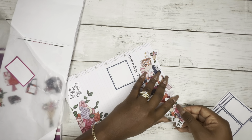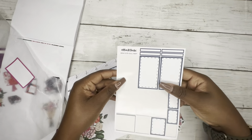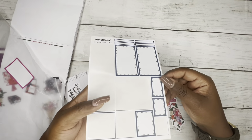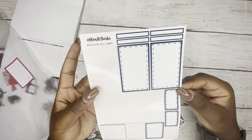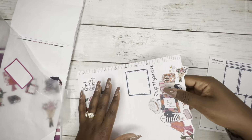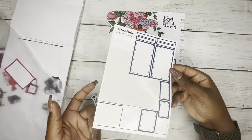And she's also doing 20% off tangible items. So these boxes I have here, I physically bought them myself from Darby's shop. These are the So Cute and dull navy, and she has them in other colors. I'm gonna wait till Friday, but I'm gonna buy more of these because I like them so much.